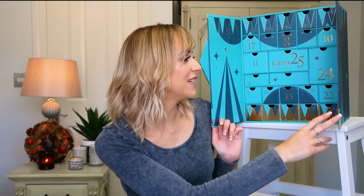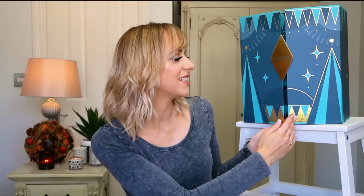Now, as I said, the design is probably my favourite compared to the last few years from Elemis, but it's also one of my favourites generally this year. I just think it's so beautiful. It's got like a circus theme to it. I really love it. It's definitely got the festive side of things, but it's also got a really cool design and I love the colours. So without further ado, let's dive into the unboxing.